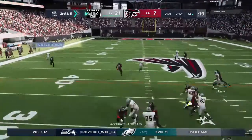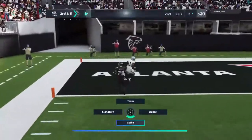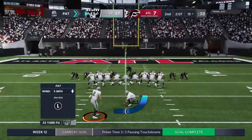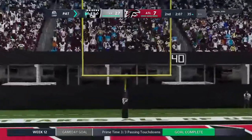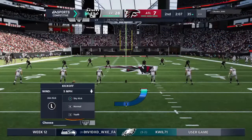Working from the gun, it's Brady. He'll let this go deep for... And that's caught inside the 35. And he will score. Touchdown, Las Vegas. Tom Brady, his 3rd touchdown pass of this first half. And the Raiders add on to their lead. He knocks it through. It's 28-7. Makes the score Raiders 28, Falcons 7.